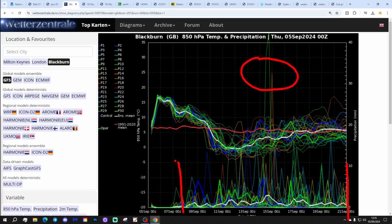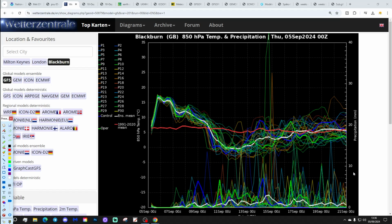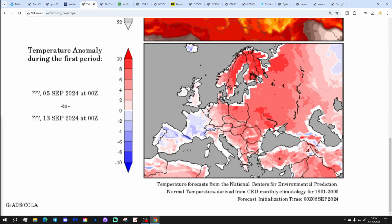unreliable, but nevertheless, it looks like we're going into a much wetter phase here through the second week of September, through the middle of the month, and into the second half of the month even.